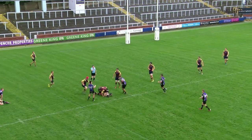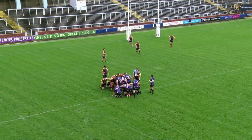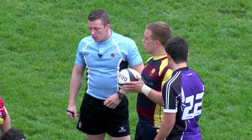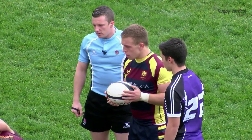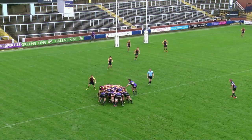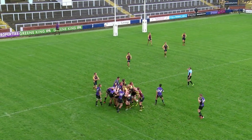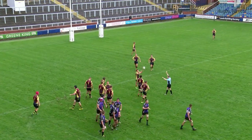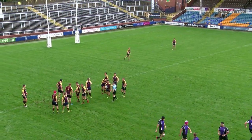Now let's look at this Cardiff scrum, which has been strong. Leeds have lost two of their scrums in the first half out of six, so they know the danger of this Cardiff pack. Dumped in by Williams. Cardiff wheeling it round, and they win the penalty. It's very much that ace in the pack for this Cardiff Met side.